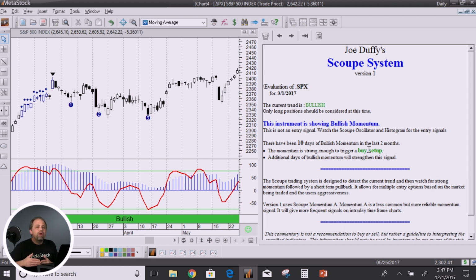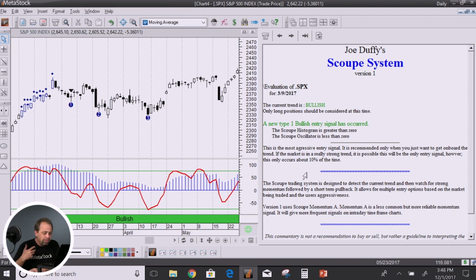What we want to look for now is a pullback in this bullish trend that's significant enough to generate a long entry. Okay. Now there's 3 types, so I'm going to go through those. They're going to be identified on your chart with either the 1, like you see right here, the 2 right here, or the 3 right here. So if I click on the 1, a new type 1 bullish entry signal occurred. This is the most aggressive entry signal. It is recommended only when you really want to get on board the trend. If the market is in a really strong trend, it is possible this will be the only entry signal. However, this only occurs about 10% of the time.